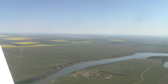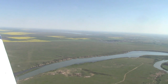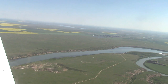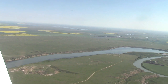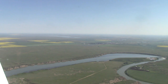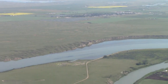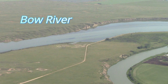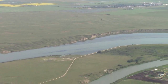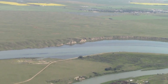Just coming up to Bassano, that's that little town just on the top, just north of us. And this is the new dam that they've built here. I think it was just a year or two ago when this went up. It's getting bumpy. I got some of the nice shots out here. There it gets bumpy.